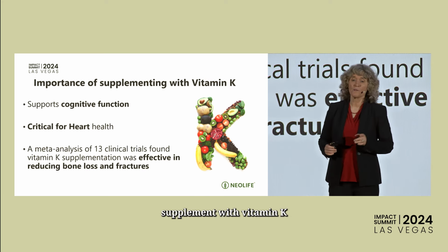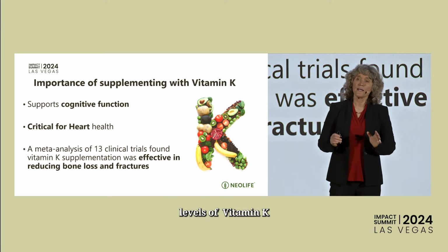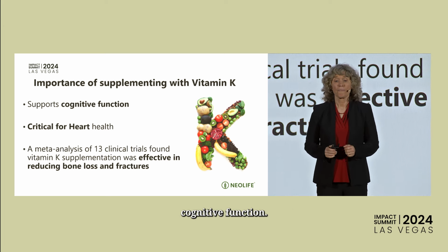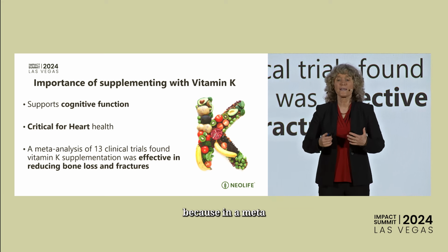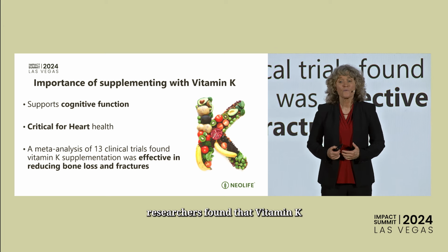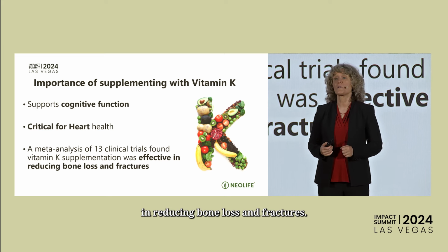It's important to supplement with vitamin K for multiple reasons. For example, low levels of vitamin K in the blood negatively impact cognitive function. Also, supplementing with vitamin K helps keep the heart healthy, and it also helps support healthy mobility, which we know because in a meta-analysis of 13 clinical trials, researchers found that vitamin K supplementation was effective in reducing bone loss and fractures.